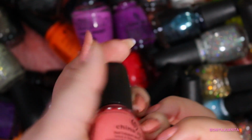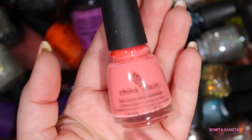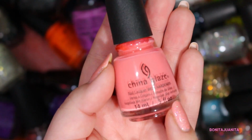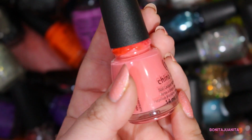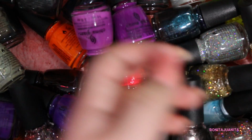This one here is Pinking Out the Window. I think this is from spring collection. As far as I can remember, this formula might be pretty good, but I'm gonna have to test it to find out. I love this color, this kind of peachy nude, so I'm gonna hold on to this one.